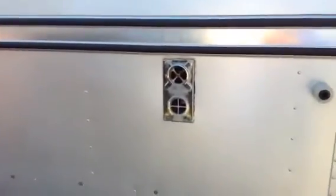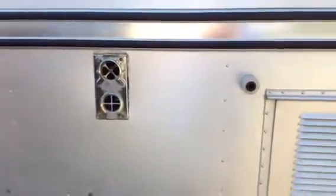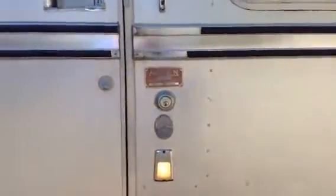The two round ones under there, that's the furnace exhaust, and then this plate here with the ribs is the refrigerator. So we'll head on inside. I'll get in a little bit closer here. You can see this coach was produced in February of 1973. Yes, I was a sophomore in high school at that time, and it is the Legrand model.